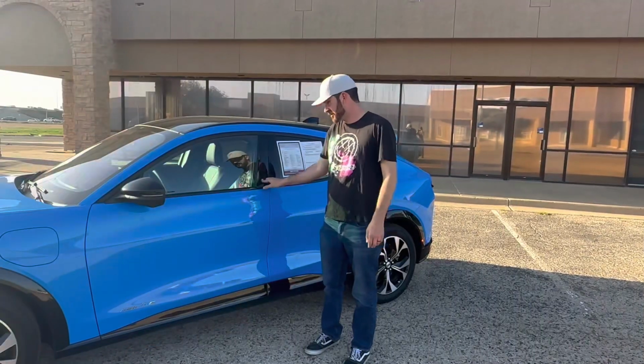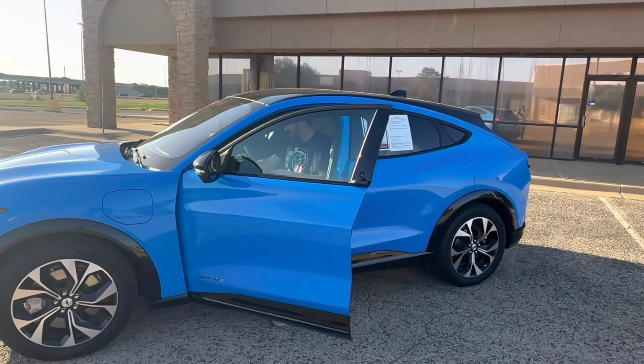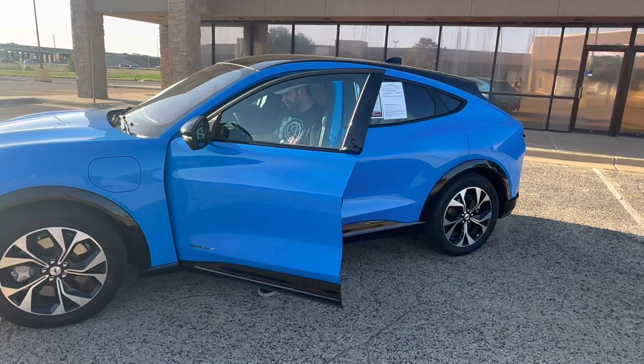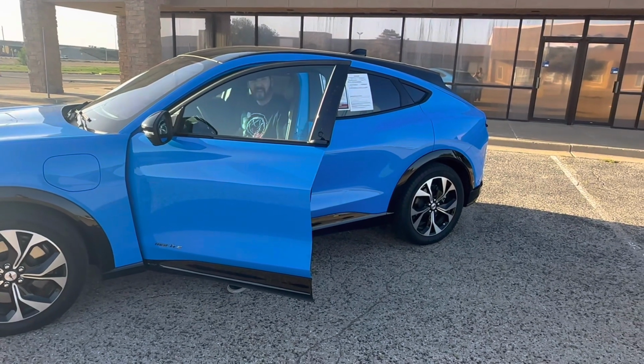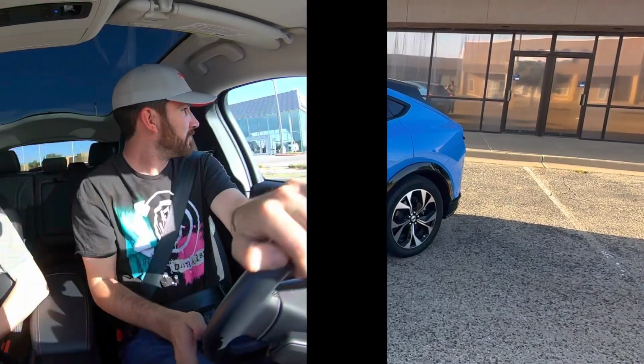Let's go for a drive. And let's hear how this American engine sounds. And by that I mean battery. You can't hear anything because it's electric. I thought it was making some fake noise, but it doesn't. But yeah, let's go for a drive.